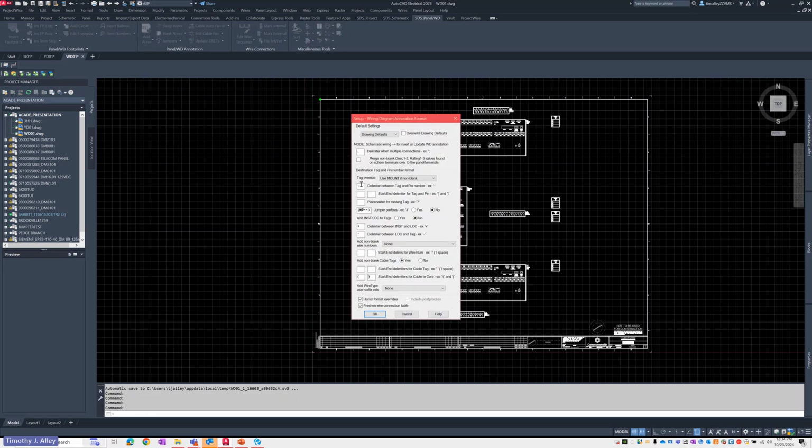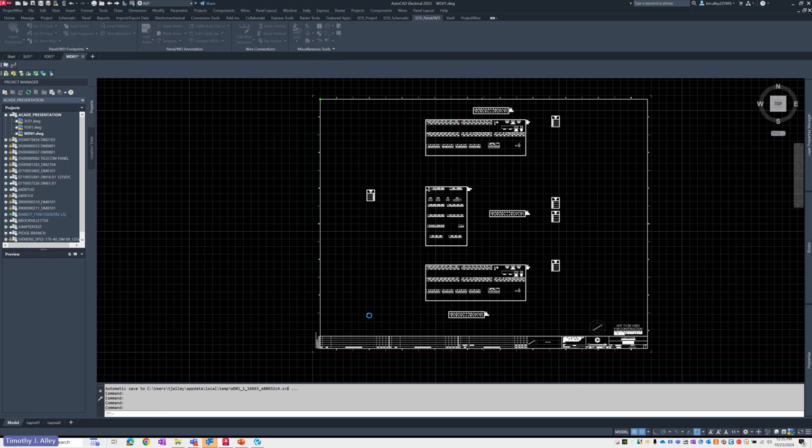So the first step is you have to do what's called annotation, and there's lots of different variables you can set to format the text and how it appears. I'll just leave that at the default, but I can select what I want to annotate. It could have been just one terminal block, but I'm doing the whole drawing. Right now it's reading the drawings in the schematic and populating based off of the schematic. So a little bit on the slow side. I mean, you're sitting here waiting, but if you think about how long it would take you to do manually, it's quite fast. We're almost done, I believe. Doing the last relay, then it does the terminal blocks.